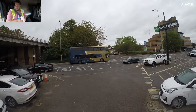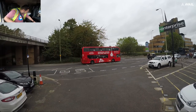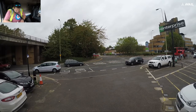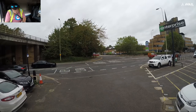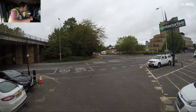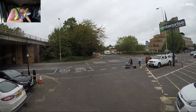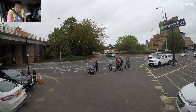Before we actually carry on, I do just want to write down on the paperwork the times. Plus there's a lady coming with a pushchair, so just wait for them to cross. So yeah, 10:15 to 12:15, 2 hours. That's done. Put that back there. That lady with the pushchair is now walking across, so I start to make my way forward.